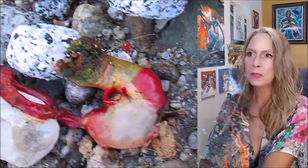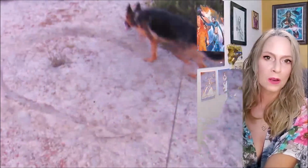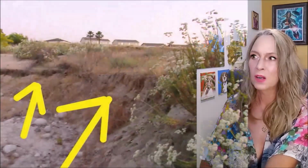Strange circles in the dirt on the way out. And you can see that black line that I've talked about in Hemet before, where I think there was a mud flood. And there's that dark line. Like, what happened during that time?